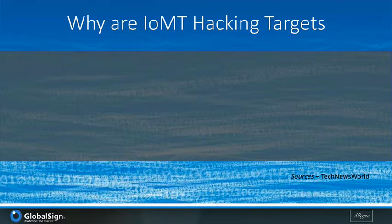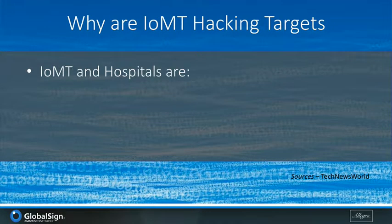So why are IoMT devices being hacked, and why are they particularly hacking targets?